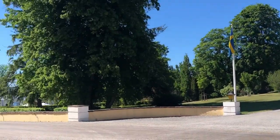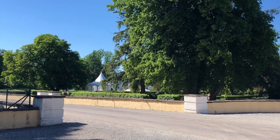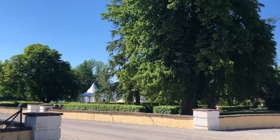It's always quite peaceful here. This Sunday there are a lot of people, but the park is quite big. That's it.